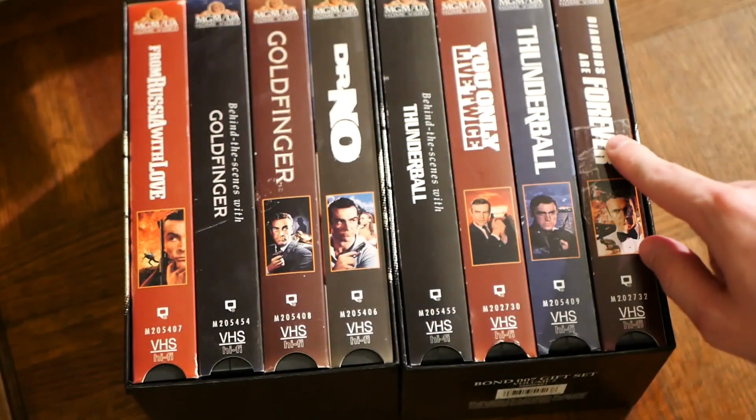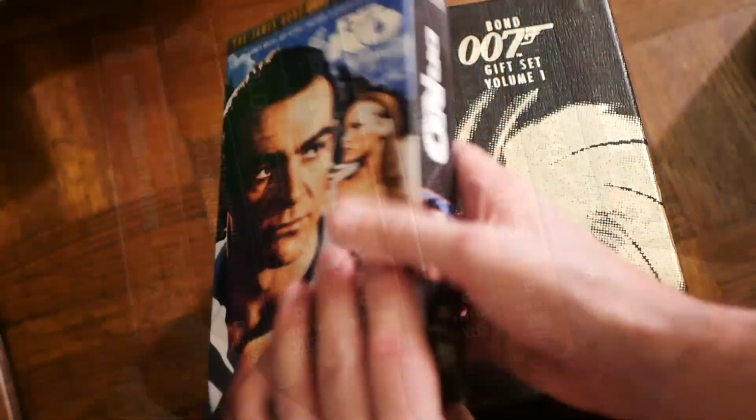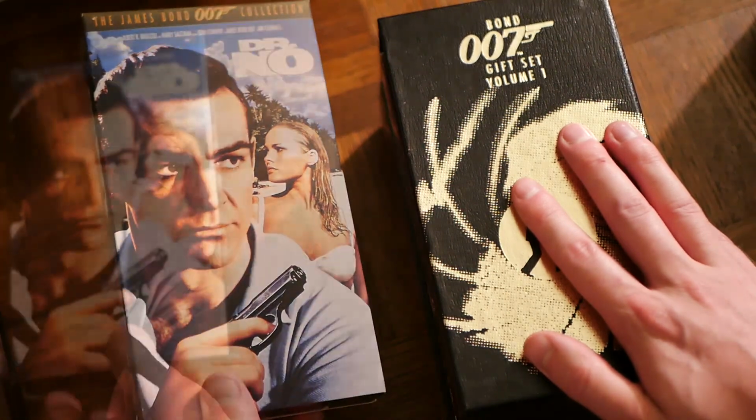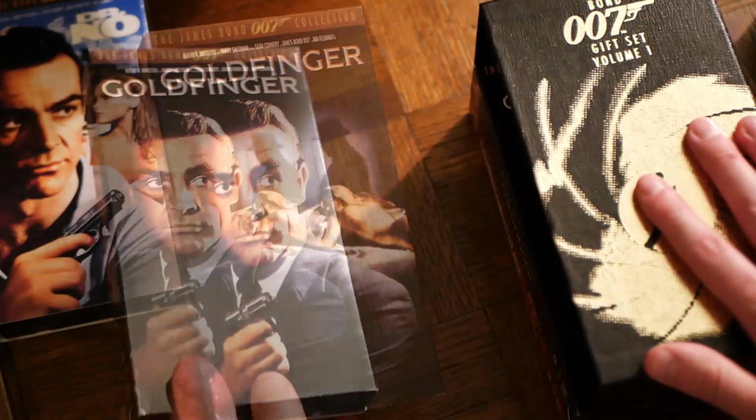Go through these one by one, very quick. I'm just going to show the artwork. I'm not going to take the tape out. Dr. No. Still one of the best James Bond films, definitely in my top 10. And then Goldfinger, gotta rewatch it.